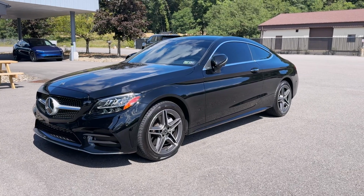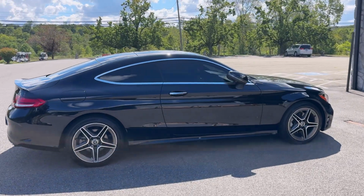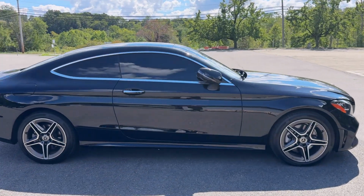Freshly tinted here is the C300. This got our Prime XR 5% tint on all the side windows and the back window.